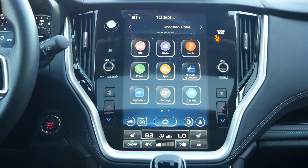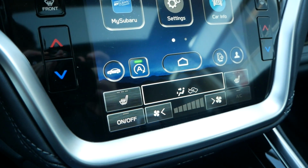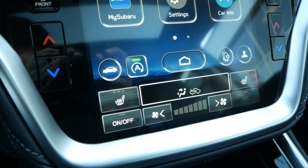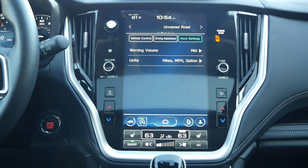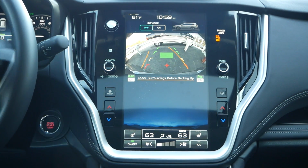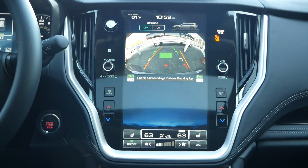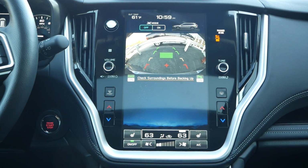But a minor improvement that immediately grabbed my attention was the climate controls, which not only were cleaned up for 2023, but the tabs now contrast with the screen's background to make it easier to read. The menu layout remains the same, however, with resolution and quality outshining some of its domestic rivals. You'll have a rear backup camera with trajectory, reverse automatic braking, and front and rear parking sensors to keep yourself from getting into trouble when you're backing in and out of spots.